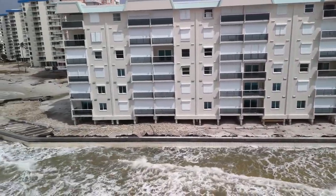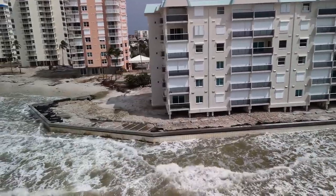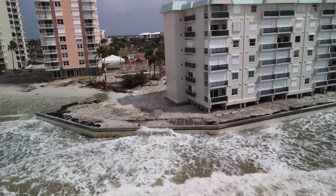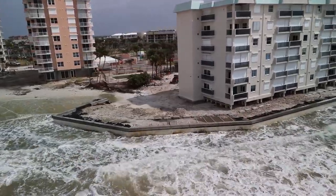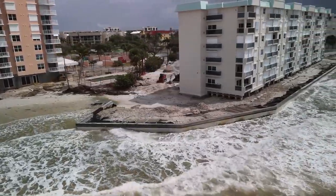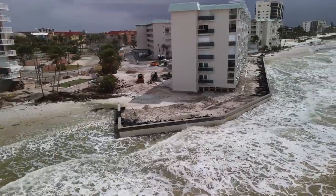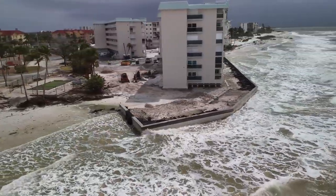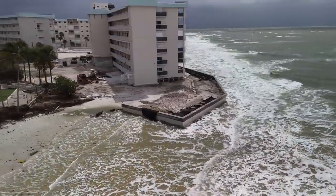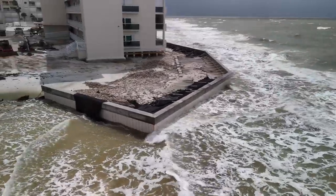Helene was hitting our beach so hard that there was water going all the way across the island and rolling into the bay. So what this video is, we're taking you down the beach to show you the missing sand. There is a lot of missing sand. A lot of the sand is up on Estero Boulevard right now, and it looks like they're putting it back.